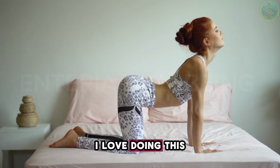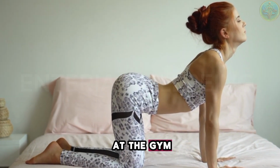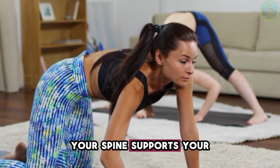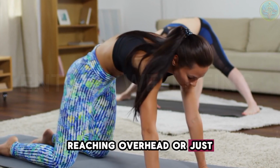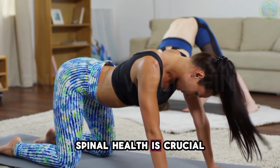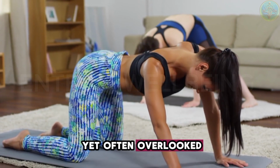Personally, I love doing this before a back session at the gym. Think about how much your spine supports your daily life. Whether you're lifting something, reaching overhead, or just sitting for hours, spinal health is crucial yet often overlooked.